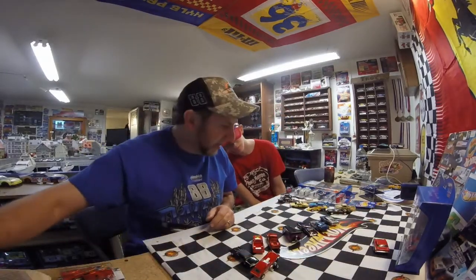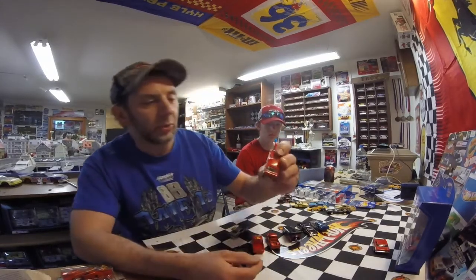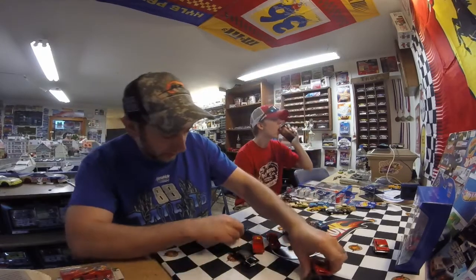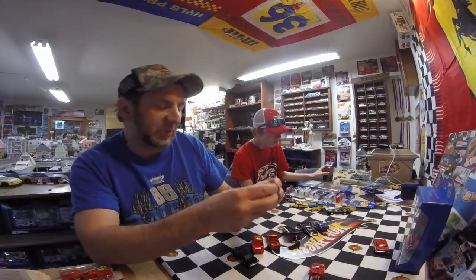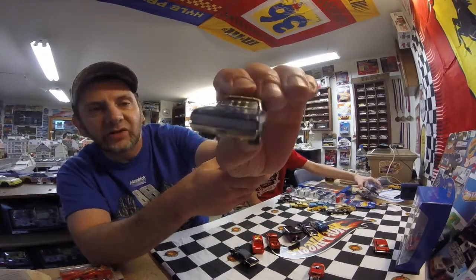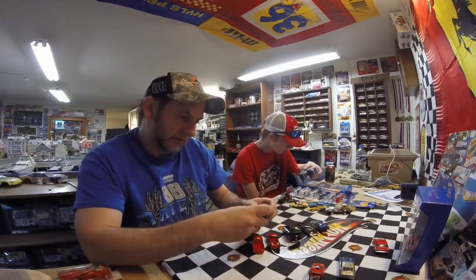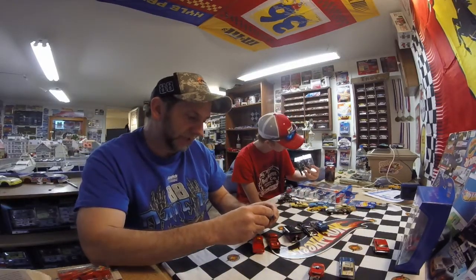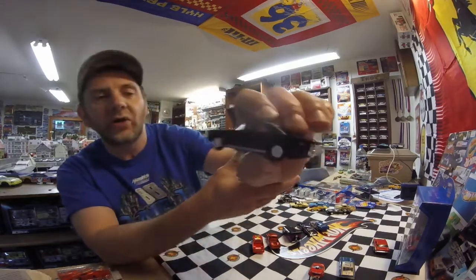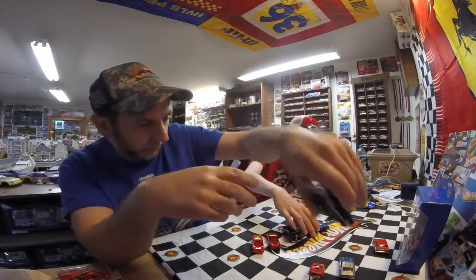And then I got some openers. 3 of these my wife bought. This really cool Johnny Lightning Vega funny car. The number 17 David Pearson car, also with Johnny Lightning. I think this is probably from the NASCAR Legends series, so that's really cool. And then this is a Racing Champions 67 Chevelle Super Sport. All black, really cool.